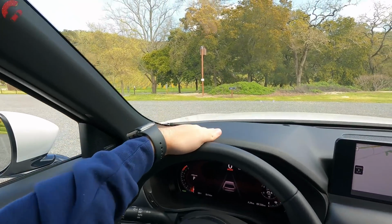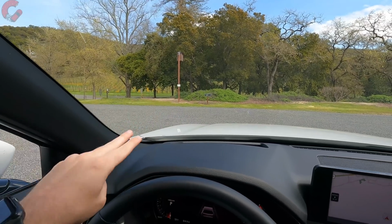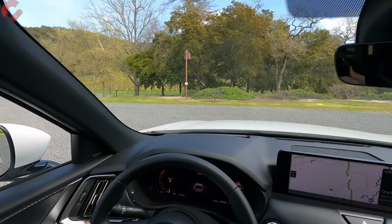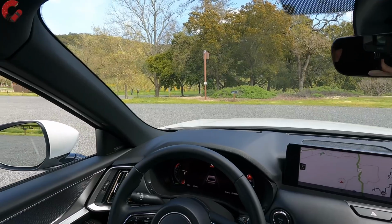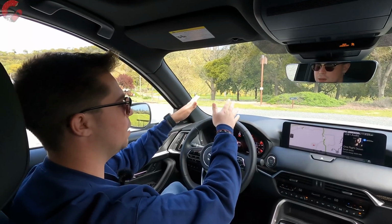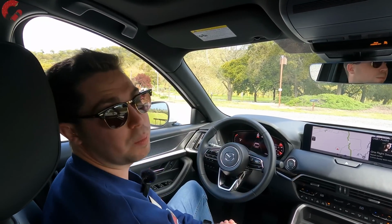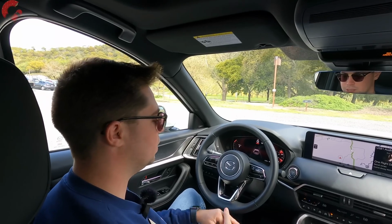Now, up at the head-up display, I do want to talk about this. That is going to be on the top 2 trim levels of this plug-in hybrid model. It is a really nice head-up display, so you have all your information right there in the area, and it's also a wide head-up display with blind spot information, as we were figuring out earlier today.